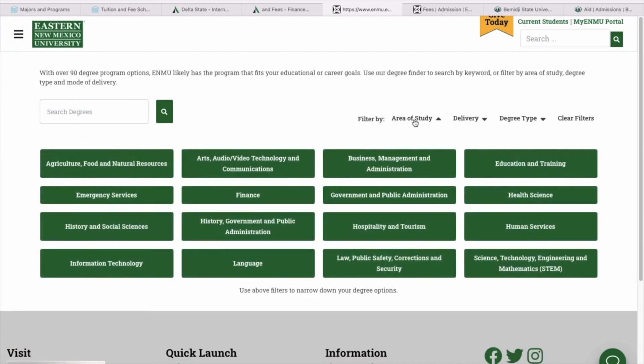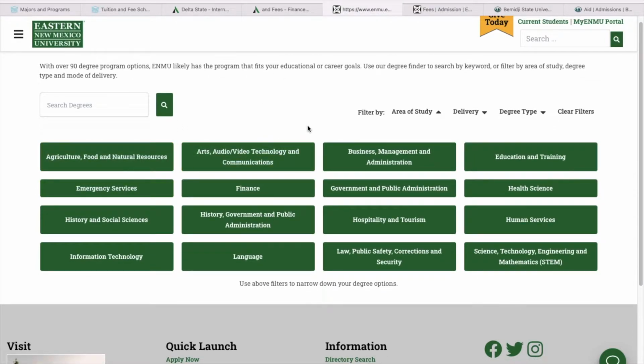It looks like okay, so it says they have over 90 degree program options, right? So they have things like agriculture, food and natural resources, they have finance, they have history and social sciences, they have language, they have human services, health science, education and training, and they have hospitality and tourism as well.